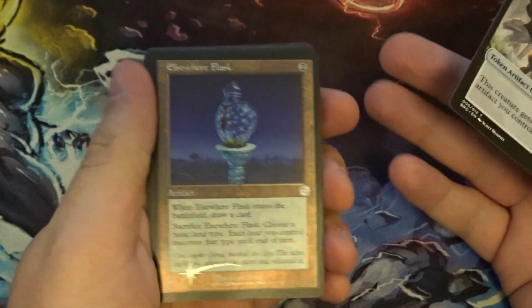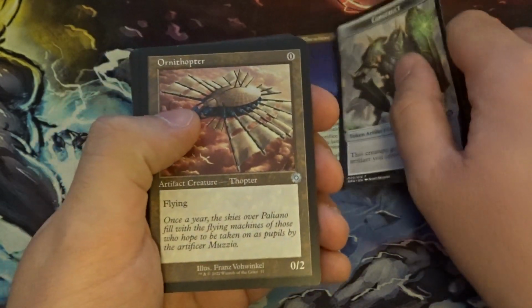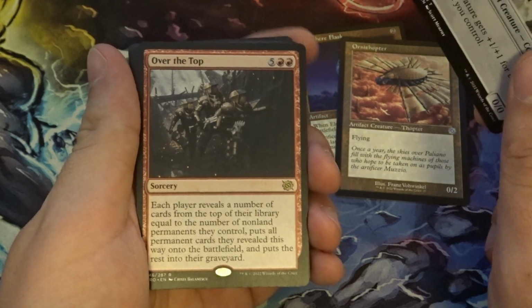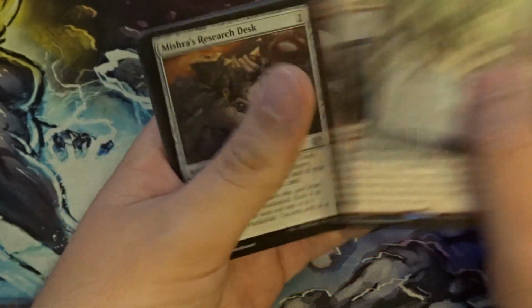And for Brothers War specifically, they have Old Border Artifacts as a reprint in the background. So we got an Elsewhere Clock, and this is in textured foil, which is very pretty. Ornithopter is a very good one to get. And Over the Top, this card is very funny. So each player reveals a number of cards from the top of their library equal to the number of nonland permanents they control. Put all the permanents revealed this way onto the battlefield and put the rest in the graveyard. This is funny because, hey, it might hurt you more than it helps you, but it is cool.